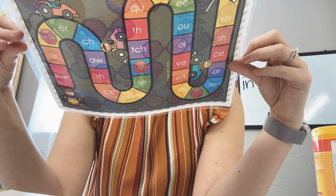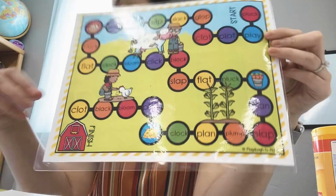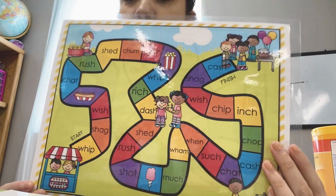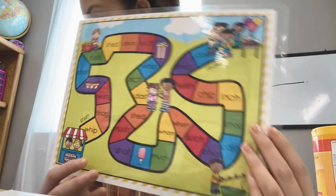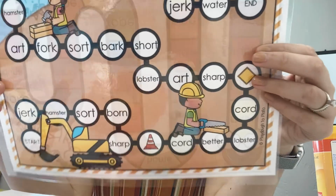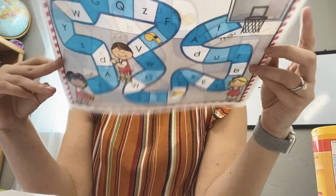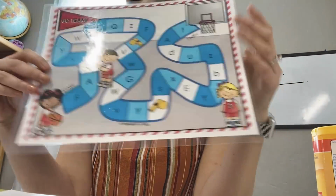Then this one is blends. This one is nonsense words. They're just words that they should be able to decode because we know those sounds. And then these are bossy R words, CVCe words, uppercase letters, lowercase letters. You can use these with just letter names or letters.